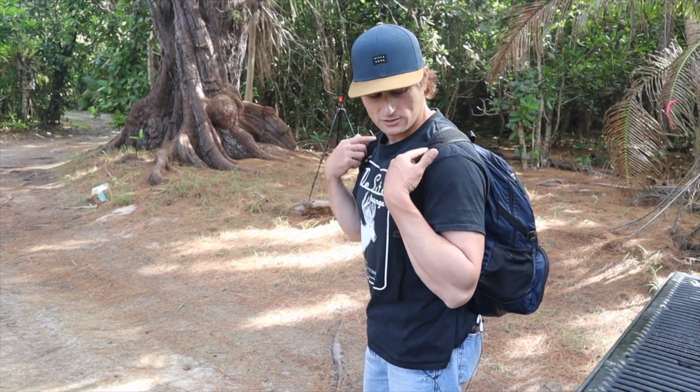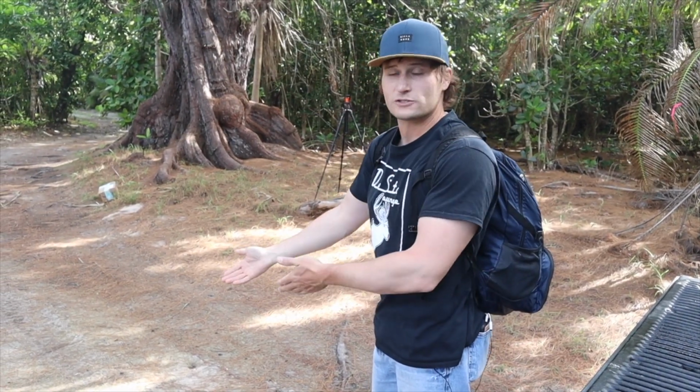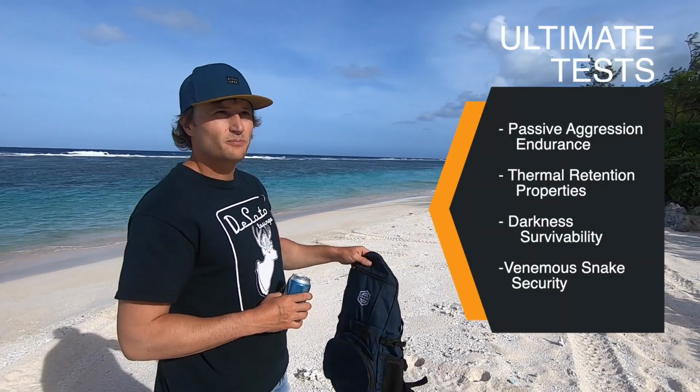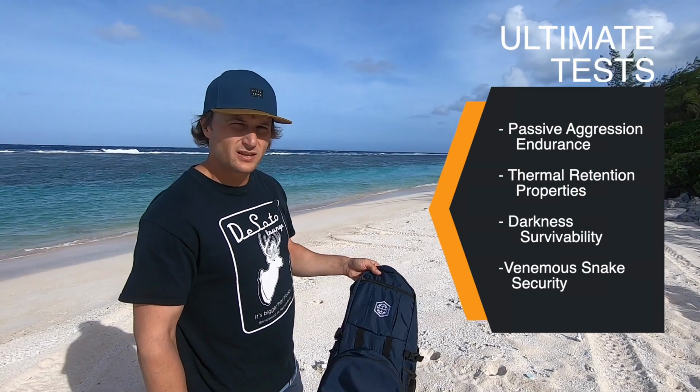And the padded straps spread out the weight to where I could walk with this for a couple of miles if I was going to a music festival, or if I was going camping somewhere with a whole bunch of people, or just the gluttonous me and Elizabeth. Let's go over some pros and cons and get into some testing of this backpack.